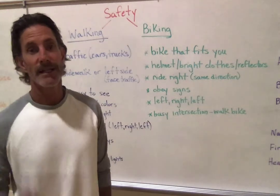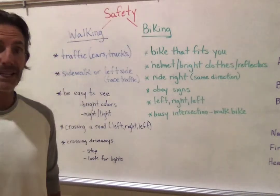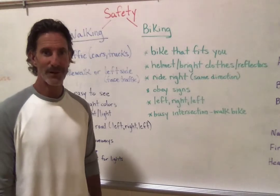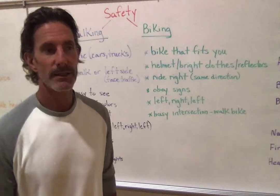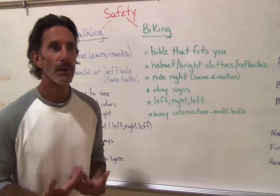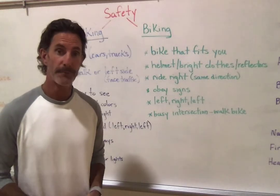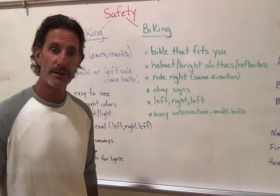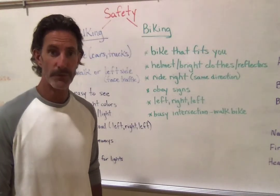It's me, Mr. Painter. Today we're talking about walking and biking safety. We're going to use Coal City as our example, of course, because that's where we all live. And we're talking about the kids and how to get around our town safely by walking and biking. So here are some of the bullet points behind me we're going to talk about, and then I'm going to give you the links to some videos that we use to help us through this.